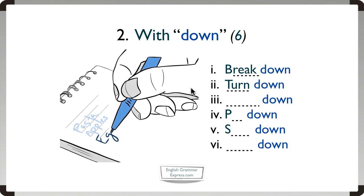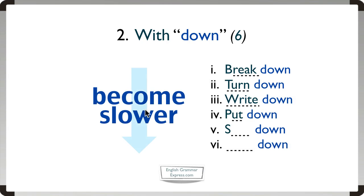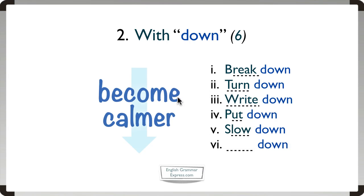Number 3, this is write down. She's writing down her shopping list by the looks of it. Number 4, and this is put down. Number 5, to become slower is to slow down. And number 6, to become calmer is to calm down. So those are phrasal verbs with down.